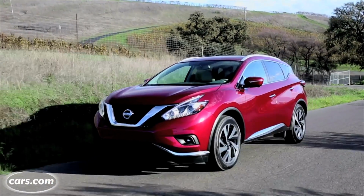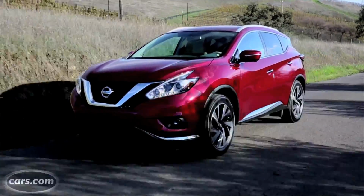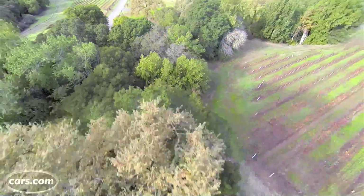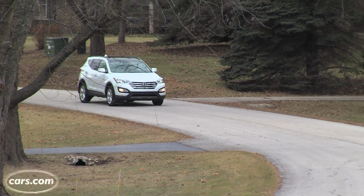I recently tested Nissan's all-new Murano, which has a base V6, which competes against the turbo Sport we have here. Now the Murano used to be a sporty SUV. Instead, the new one, they've aimed for comfort. So it's not quite as fun to drive as this Sport we have here, but it is more comfortable and a little quieter.